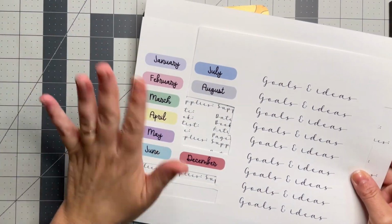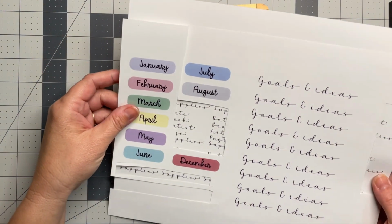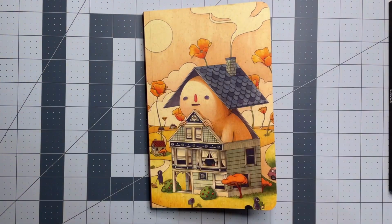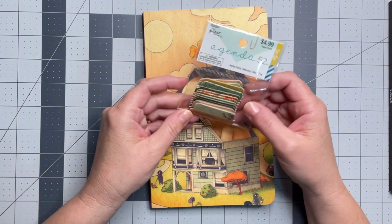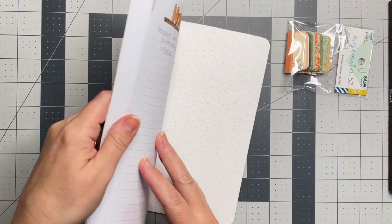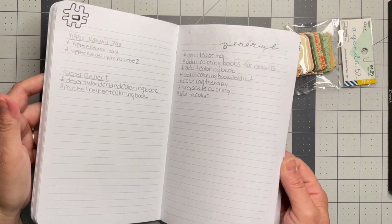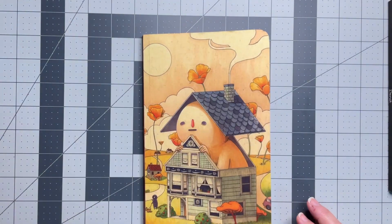And I'm only doing like 3 months at a time, so that way if I need to readjust or alter something, then I can do that. Or if I want to change the font, then that's fine too. So yeah, okay. And then I got lots of other things here. So Hobby Lobby had these little tabs, which I think the colors just match perfectly. I don't know all the things that I'll tab. Like in the back, I keep notes, hashtags, color alongs, wish list, things like that. So I can tab some of those.